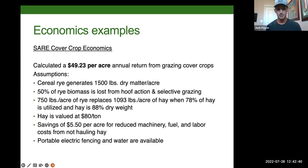So Sarah, for example, says that you can make $49 an acre more from returning cover crops. They assume certain things. You're going to get 1,500 pounds of dry matter. I'd say it's pretty close. You're going to lose part of that, but it replaces more hay. And then when hay is valued at $80 a ton, you end up making 50 bucks an acre extra.